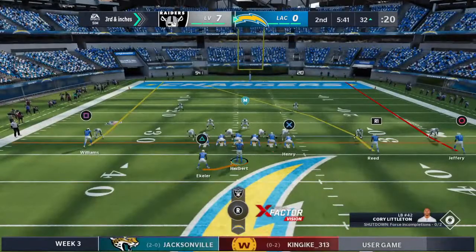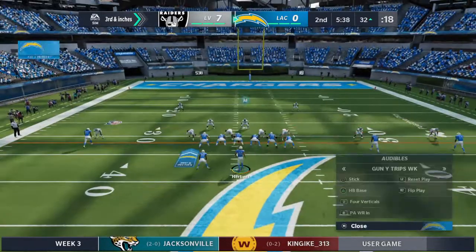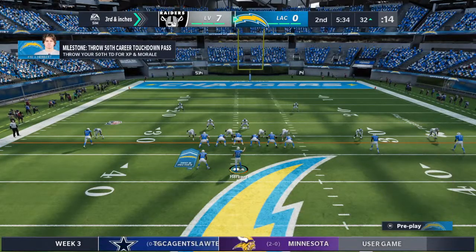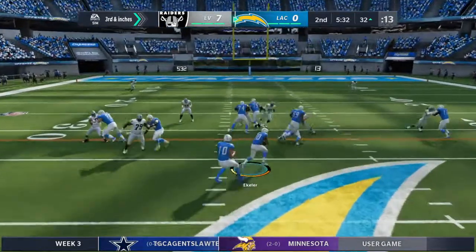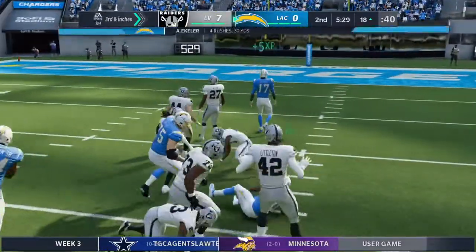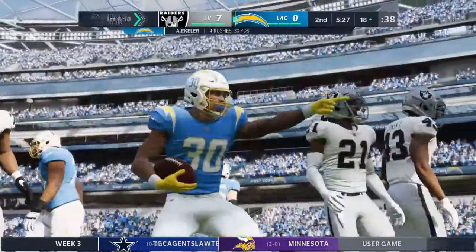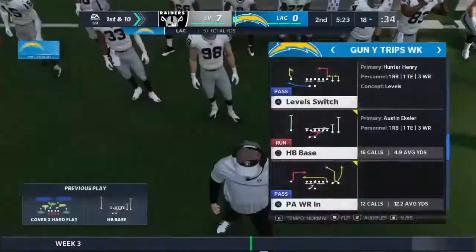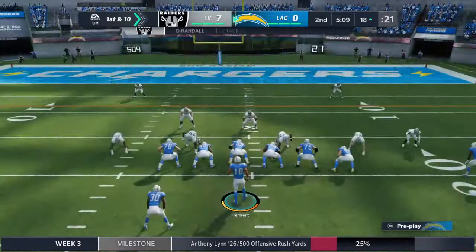For a second there, I thought that might break big. Screen pass. Looked like it was coming together. Looked like there was an opening. Still, ended up with a solid game. Got first down and much more inside the 20. And he'll finally be taken down at the 18. 14 yards is the pickup there and a Charger first down.